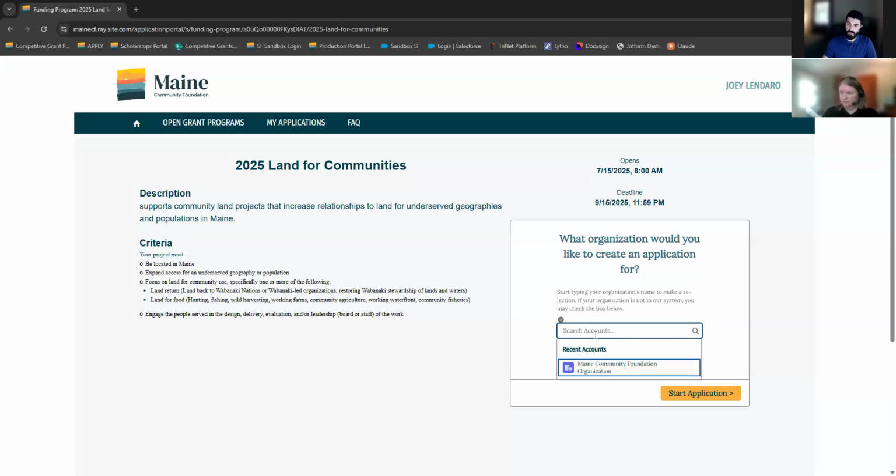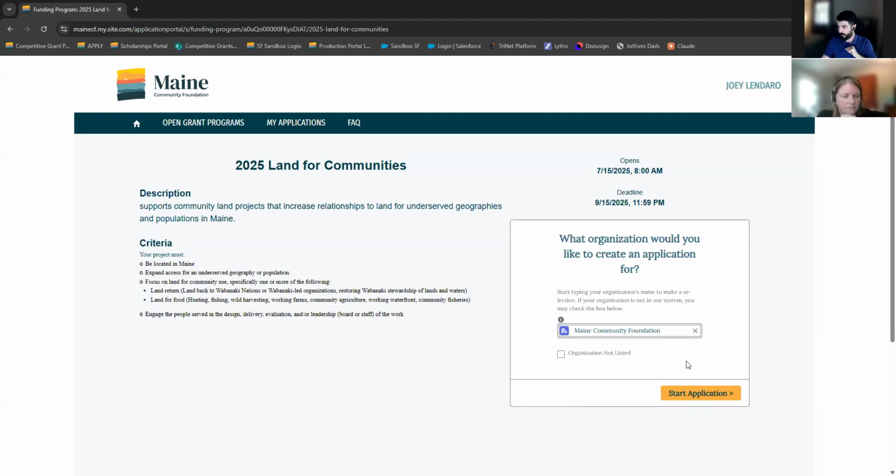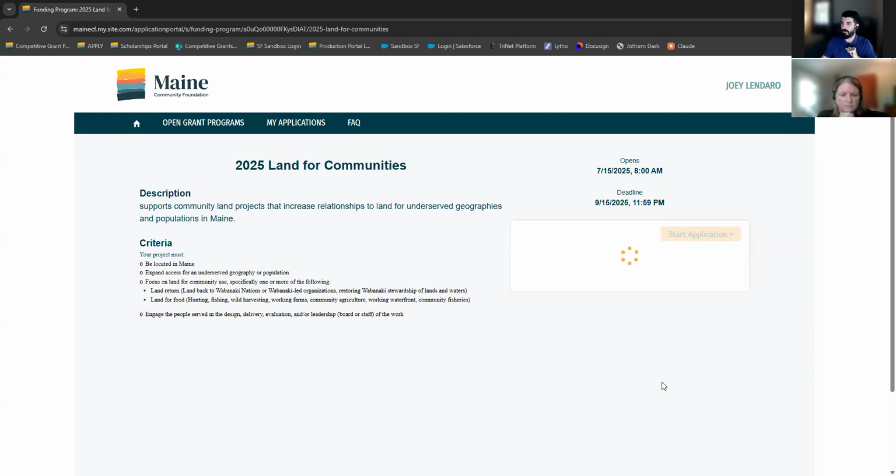So again, I'll just go ahead and start with Maine Community. As well, for anything that has Maine or a common word, it's going to give you the top couple of choices, but you can pull up a full list of names that would include those words, and then you can sort through, filter through that, and then click the one that is for you. So let's select that and then give that one a run.